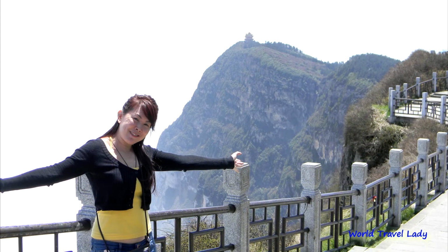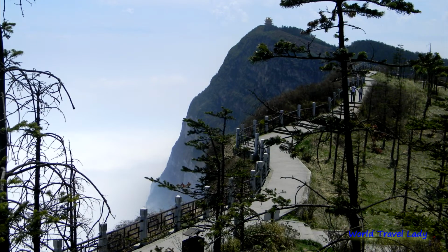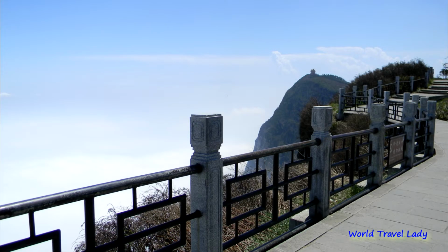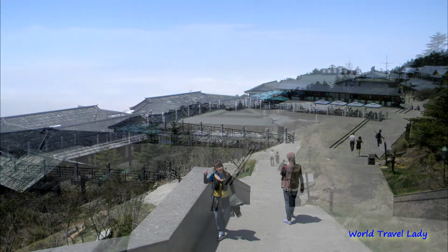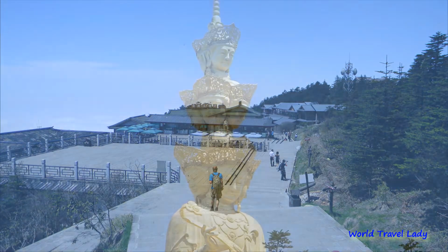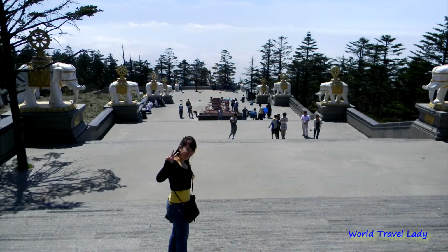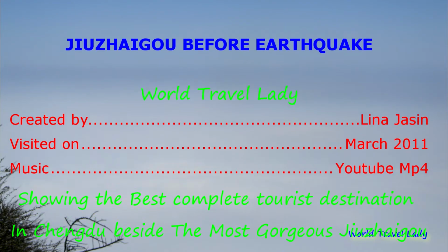Look at the gorgeous, breathtaking view. With the clouds, it looks like I'm in heaven. Golden Summit. It's 3,099 meters above sea level, seemingly reaching the sky. Standing on the top of it, I feel like I enjoy the snowy mountains in the vast plain in the east. In addition, there are 4 spectacles in Golden Summit: Sunrise, Cloud Sea, Buddha's Halo, and Saint's Lamp.